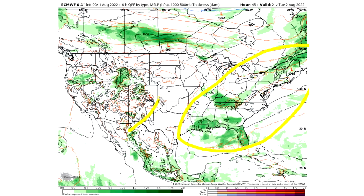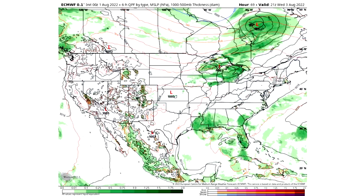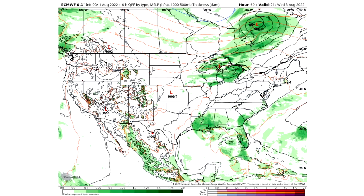We can see that also for the Four Corners states and the Rockies. We can also see for the West some activity up there as well. So that's going to be something we need to be really watching for also. By the time we reach Wednesday, August 3rd afternoon, we have a low up here in Canada. This one right here is causing some storminess to head underneath into the United States. We see this southeastern activity down here happening. This has been a factor for a few months now.